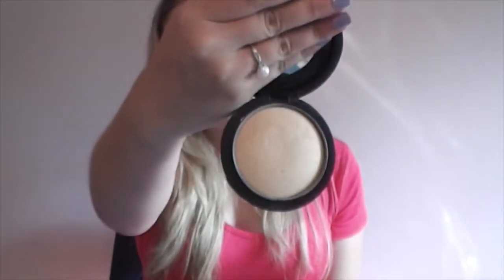Next thing I can't live without is the MAC Light Plus Mineralized Skin Finish, which is basically a powder that I put over my foundation, and this is in Light Plus. It sets my foundation. It also really helps with that perfect princess flawless look. So I can't live without that one.